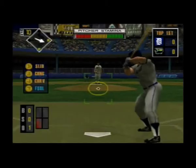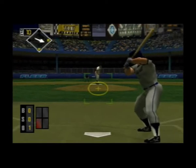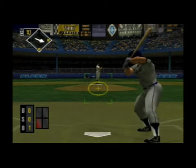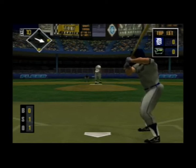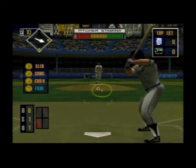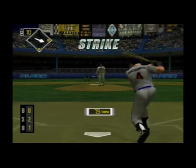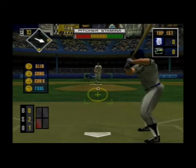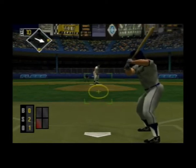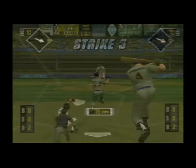Standing in, Bobby Higginson. Curve. Strike. On the corner for a strike. 0-1. Curve. Strike. On the outside corner for a strike. 0-2. Struck him out.